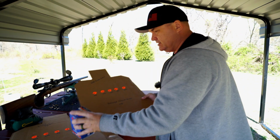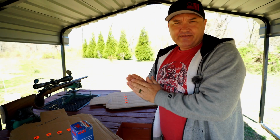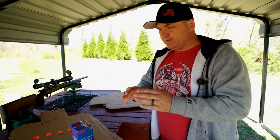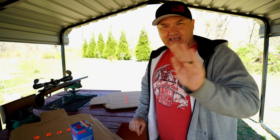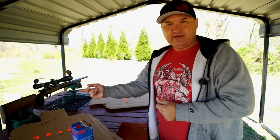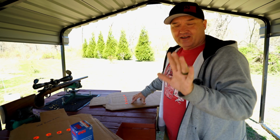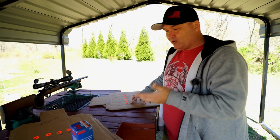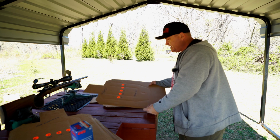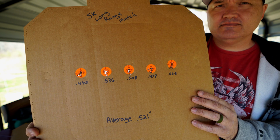So 6th place, in the top 5 ammunitions, half of the ammunition that I tested, all of those were sub MOA. They all performed 5 consecutive groups at 5 shots each at 50 yards, less than a half an inch. I thought that was pretty good for an out-of-the-box rifle. In 5 consecutive 5-shot groups. Some of you guys may not realize how hard that is, but others will understand, I'm sure. So 6th place, SK Long Range Match.